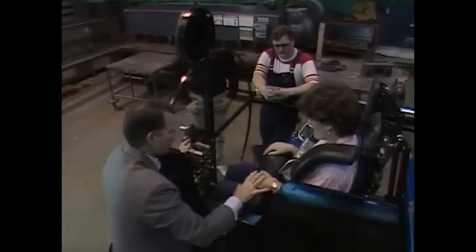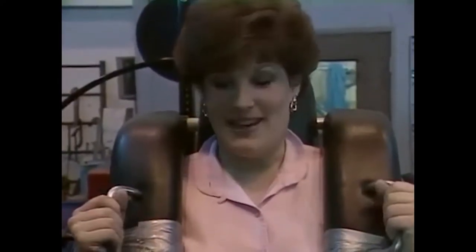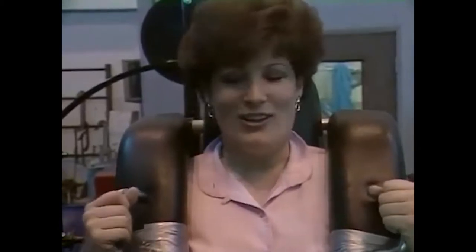No matter what their shape or size. Okay. It feels great. And you really feel more secure hanging on to the handles? If we're going upside down. We're going upside down. Hold on.